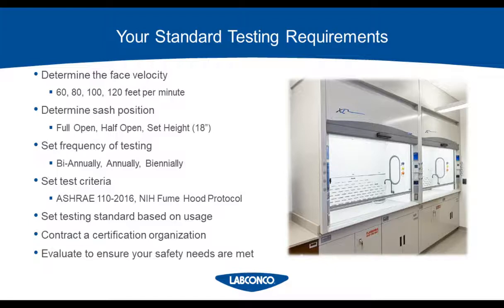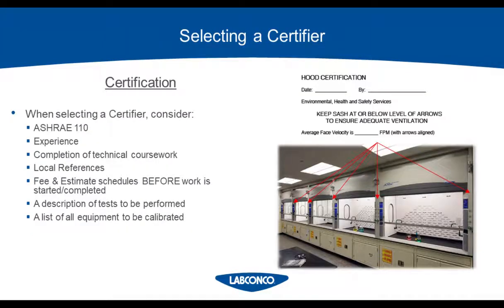And that's the most important thing, because if you're finding that they're not, then you get the ability to adjust them, by increasing the face velocity or changing where the sash position is. Part of that last process was selecting a certifier.